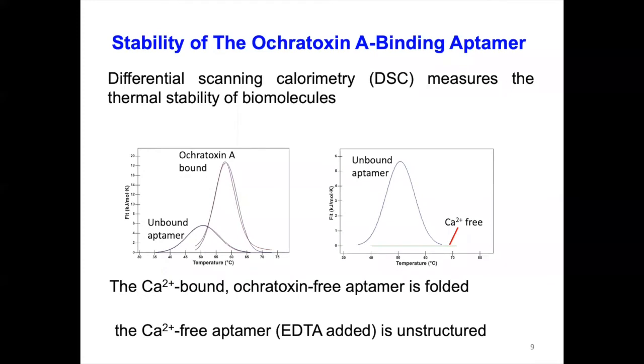So what we thought was that the calcium plays a role in stabilizing the aptamer structure. So what we did next was do DSC without the binding buffer with the calcium. And in fact, we added some EDTA to chelate any calcium that may be present. In this case, we're looking at the unbound aptamer in the presence of calcium and the ochratoxin A unbound aptamer, as well as a calcium-free aptamer. And we really do get a flat line, indicating that there's no folding in the absence of calcium, which brings us to the fact that in the presence of calcium, we do see an unfolding signal in the DSC.